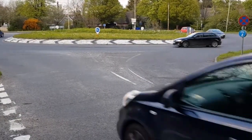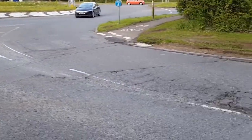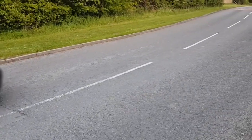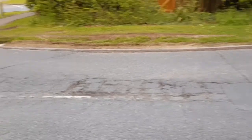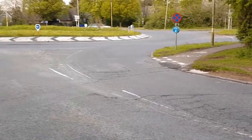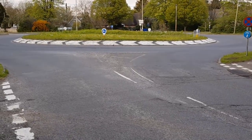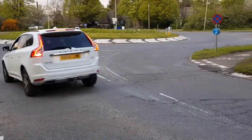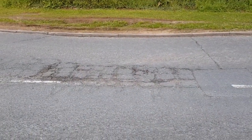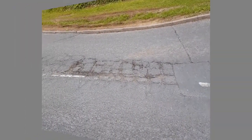Another example of how well our current county councillor looks after this area. I would say not particularly well, but then he doesn't live here. I do. So if you want your roads maintained, then you need a local county councillor, and I think I would fit that bill.